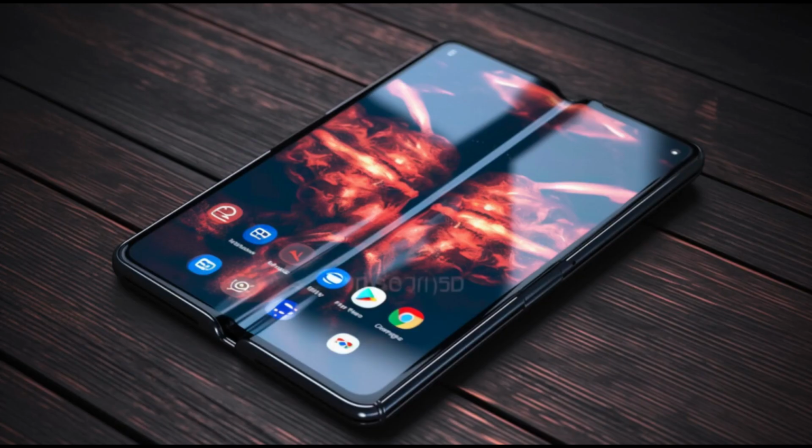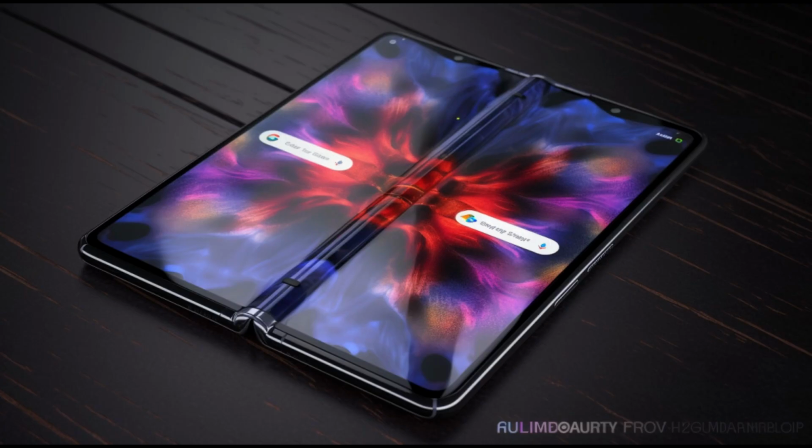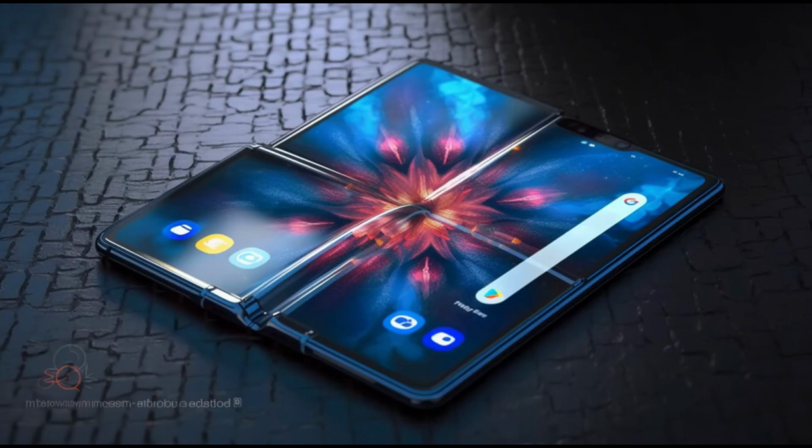As we wait for the official announcement, it's essential to remember that some details may change. Ultimately, consumers will determine if the Pixel Fold lives up to its hype and can compete with other leading foldable devices.